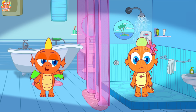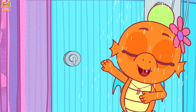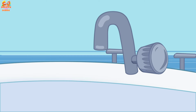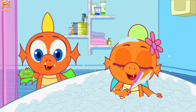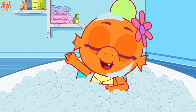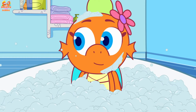This is the way we have a bath. Wash, wash, wash and have a bath. This is the way we have a bath to keep ourselves clean. This is the way we scrub, scrub, scrub with the soap in the tub. This is the way we scrub, scrub, scrub to keep ourselves clean.